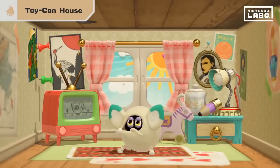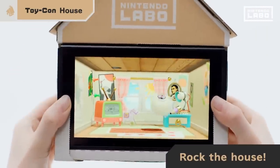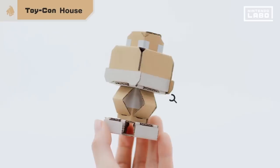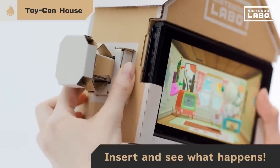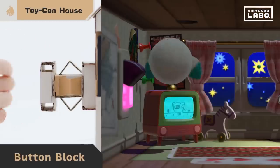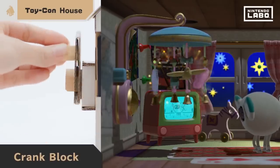I'm going to be very curious when 4/20 comes around and all these kids are picking up Labo, and just seeing the general reaction and how well it's doing and the creativity on display on social media and what people are doing with the different kits and whatnot. So that's what I'm excited for. But the game itself, I'm probably going to skip on.